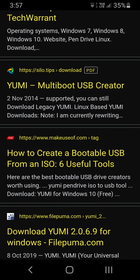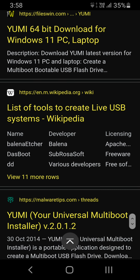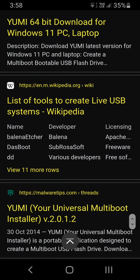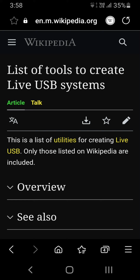Hardware booster USB, ISO, useful to an A. That's what I want. And the list of two to create live. I don't know about that. How are you going to go live?